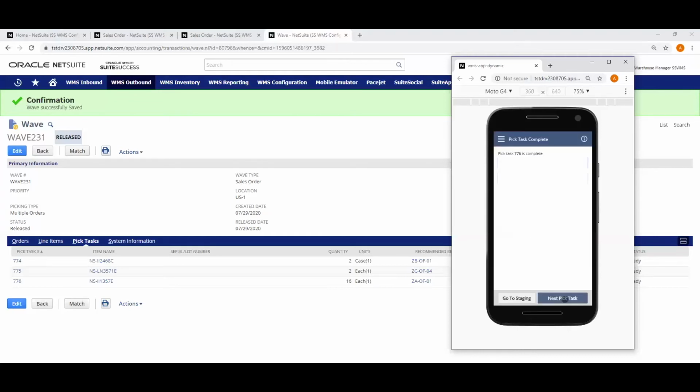And the pick task is complete. Move on to my next pick task. You'll see that the completed pick task moves to the bottom of the list here. Walk to my recommended bin. You'll see here we are going to provide you other relevant bin locations that have inventory for this item in them. Users can accept against the recommended bin.